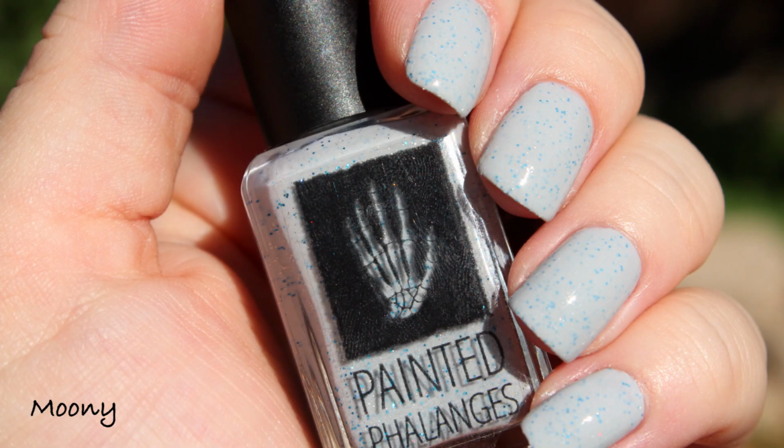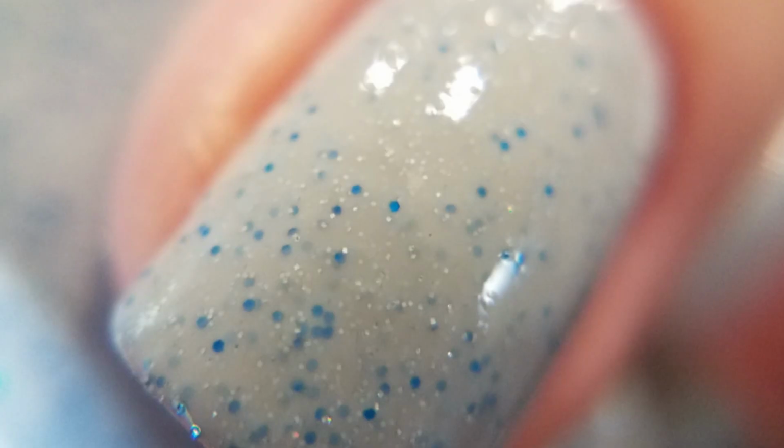This one was pretty opaque. You know, 1 to 2 coats. You could maybe just get away with it at 1 coat. Has that nice strong cream formula. I did top coat with this one as well to really help those glitters sparkle.